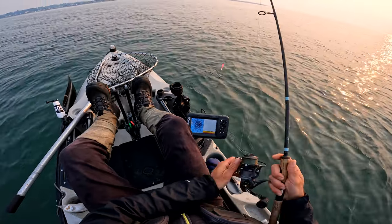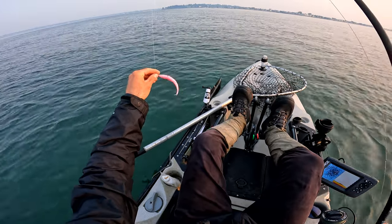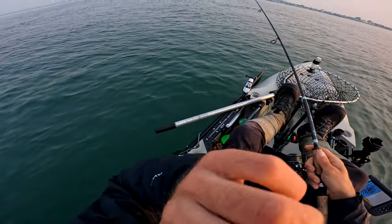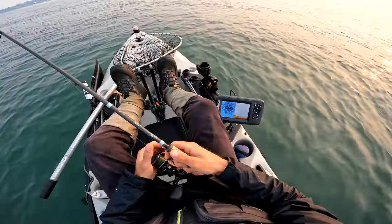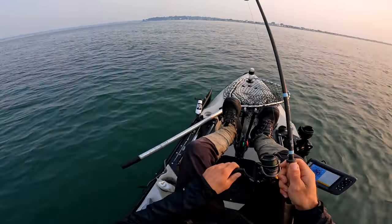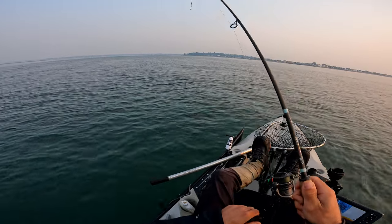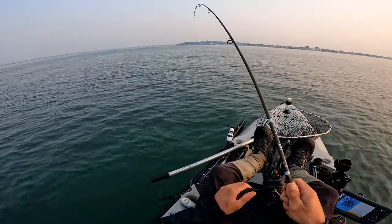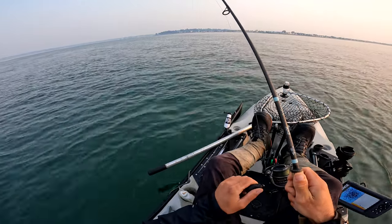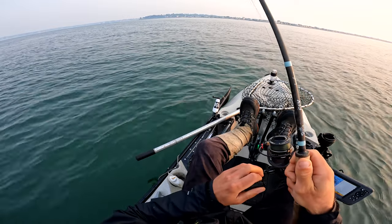Tempted to switch up to the metal. Wonder if they're gonna want the metal jig instead of the jig head, you know? That could be possible. Could also go back to bass fishing. There we go, fish on. This feels like one. This feels like a weak fish.